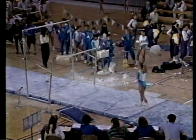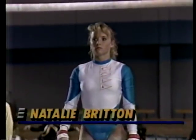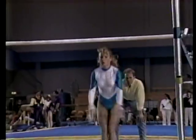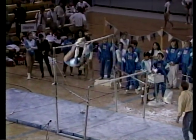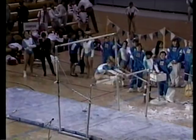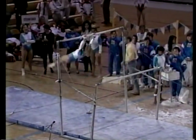Now let's pick up action on the uneven parallel bars. A pretty good event for UCLA. And the Bruins now have up Natalie Britton. Britton recorded the 9.75 on the floor. But she'll have a nice reverse Tkachev there. You can see Scott, our coach, out there spotting her. That's perfectly acceptable as long as he doesn't have to touch her.